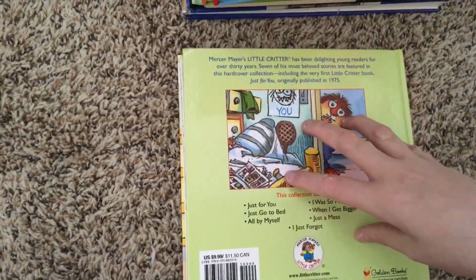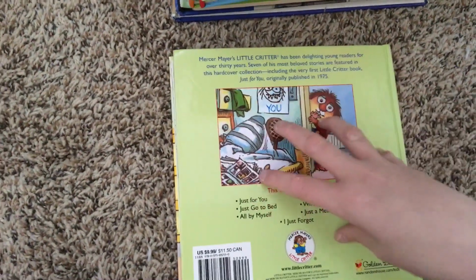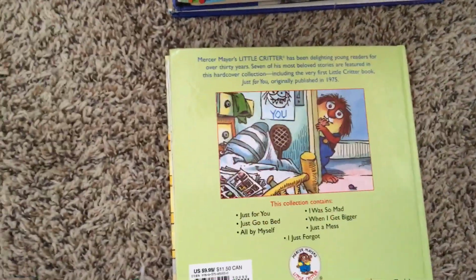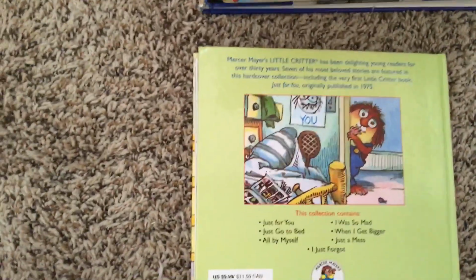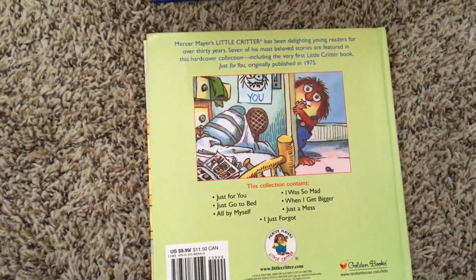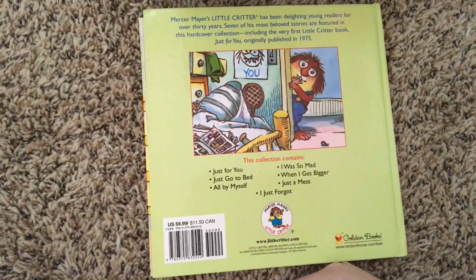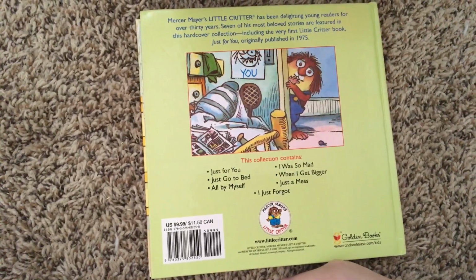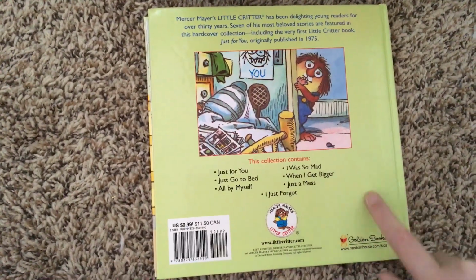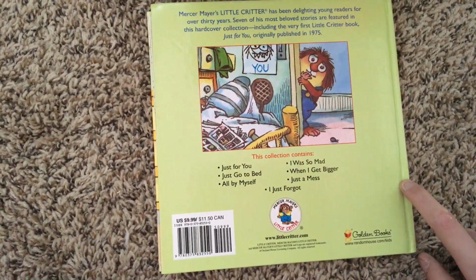my 10-year-old girl is getting this treasury. He has the treasury also, but he just wants some of the individual books. So, yeah. I got my daughter the treasury book. He has the treasury book.